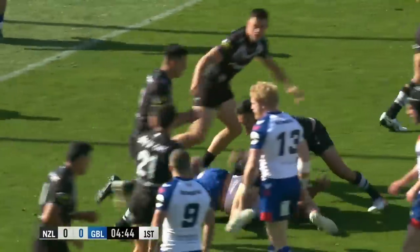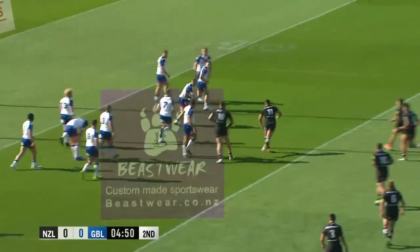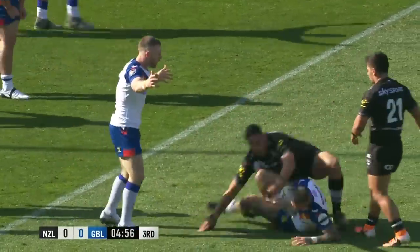Did you mention an arm wrestle? Yeah, it's a chess match with a rugby league ball at the moment. We've got a team that's black and a team that's white.